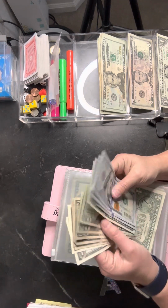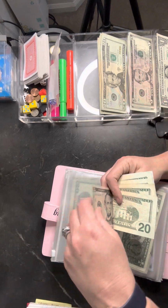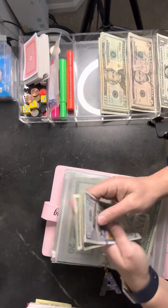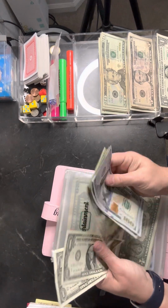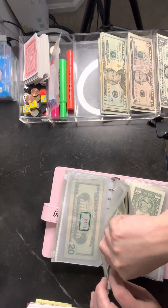Entertainment will get 10. I'm going to put 10 and then take a 20. So 100, 200, 300, 20, 40, 60, 80, 400, 1, 2, and 3. And we will use that this summer.